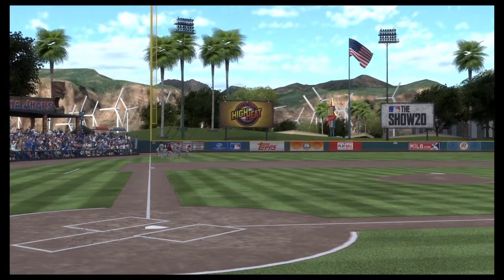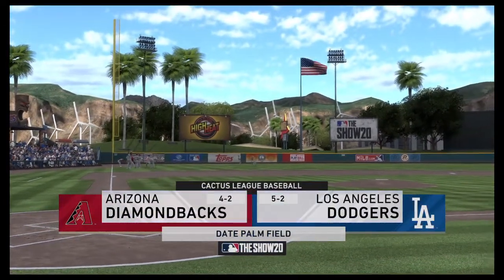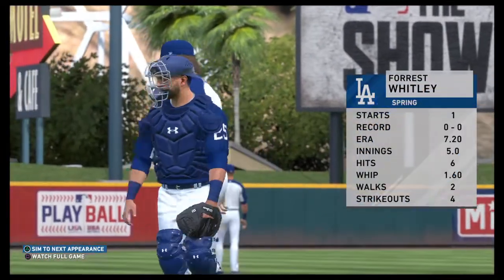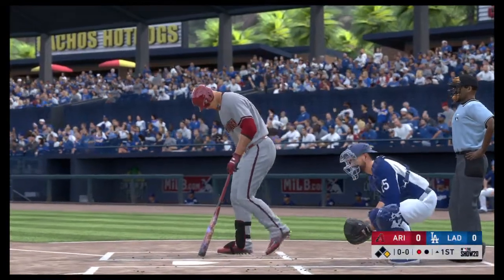Afternoon baseball here on the show. Today we've got a good matchup in store between the Arizona Diamondbacks. Forrest Whitley, a right-hander from the state of Texas, is the man on the mound here. What do you have for us on him, Danny?